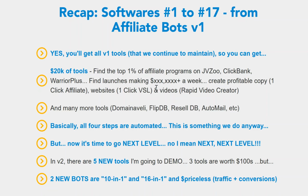You can find domains. You can find the top money making sites on Flippa. You can find resell marketing products that you can go and resell. You can send out emails with automail. And there's a whole range of software tools that I'm just having to skip through here. But essentially, Affiliate Bots 1 is the foundation, and it means that all 4 steps are automated.